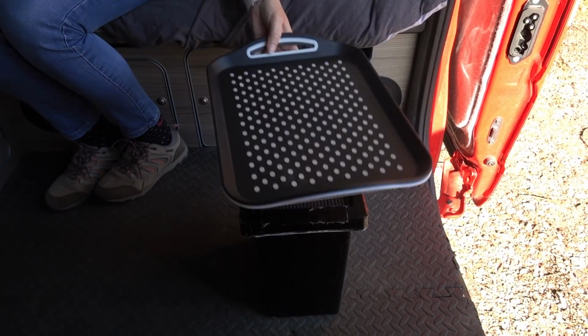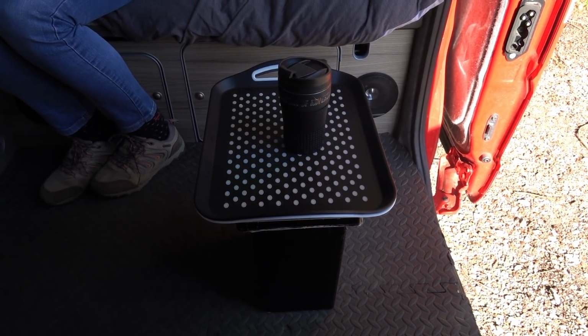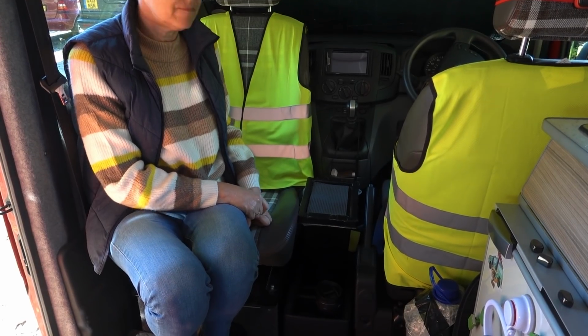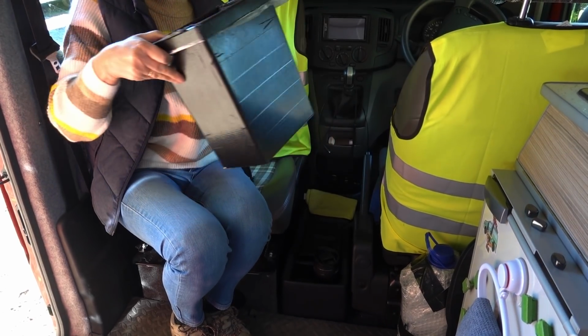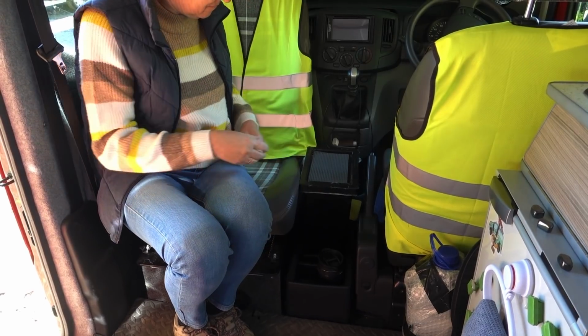So we use the bigger bin now as our actual rubbish bin, and it also doubles up as a handy little table. So you might have seen in our videos we put the trays on it for dishing up food, and it goes nicely between the two seats, so you can sit there and use it as a side table for that little cup of tea. The IKEA bin, it was only about £5, wasn't it? It's really cheap, really brilliant.